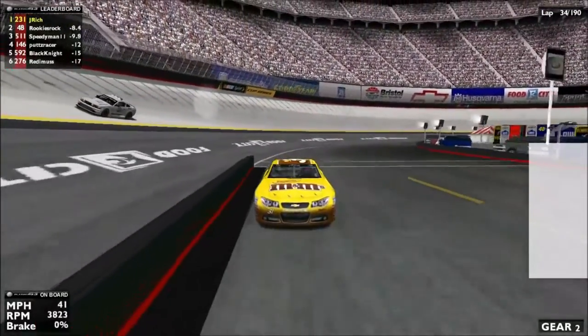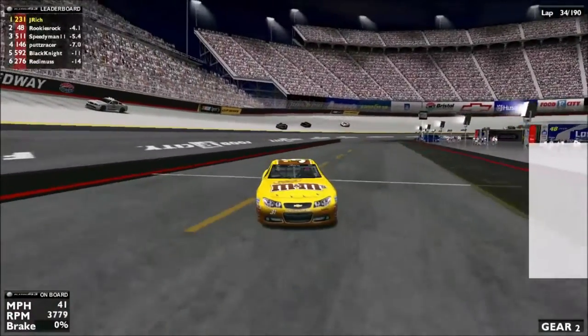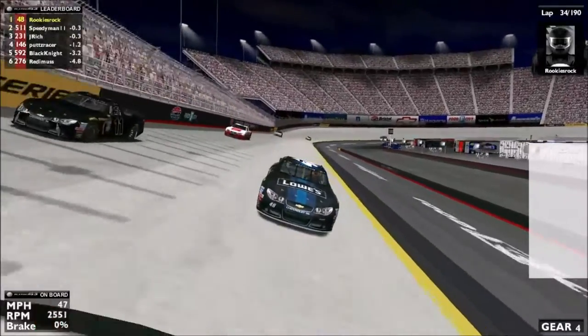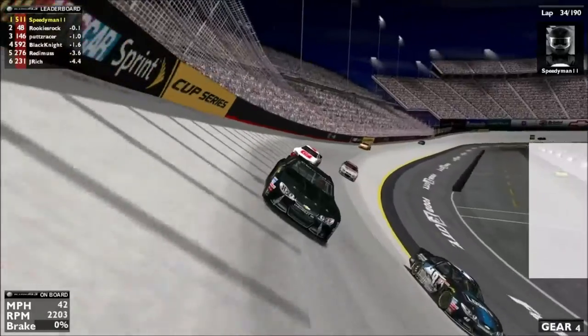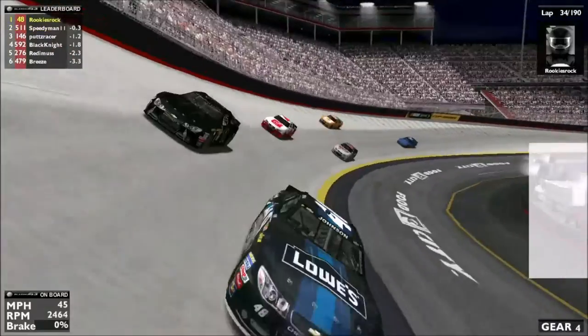Catch up to the rest of the field. Jay Rich, he's going down pit lane right now. He just wanted to lead a lap, I think. That should bring his car around the backstretch. That should bring the lead back to Rookie's Rock. He's now your leader. You can see the damage on the right side of that 48.